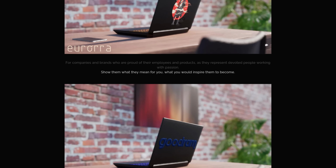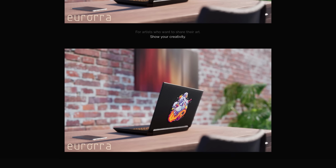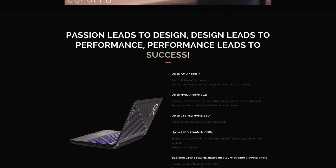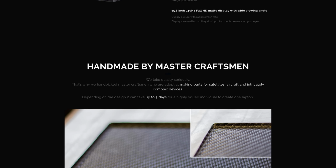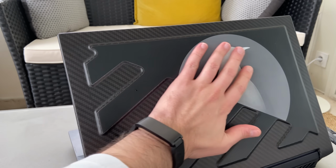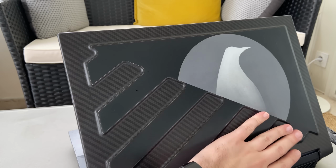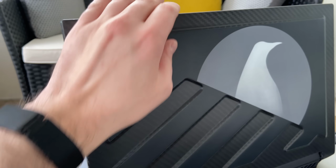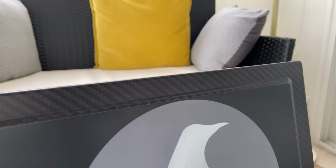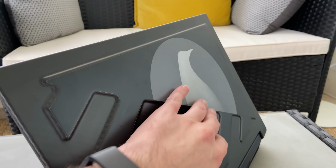See, the point of Eurorra is to create custom-made laptops from solid materials, something that will last and that is personalized. They apparently take 3 days to create each laptop. Mine has the whole lid covered in carbon fiber, with a custom design integrating my logo with a 3D motif. I can't say I'm a huge fan of how it ended up looking. I should have went with the full colored logo, even though I like how it kinda looks painted on there, even though it's etched. I tried scratching it, and it didn't move.